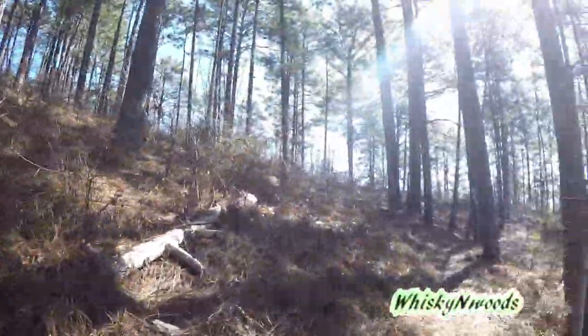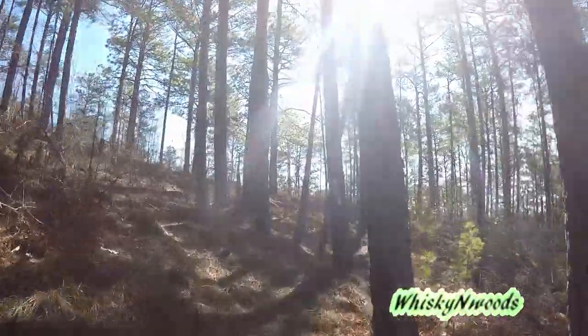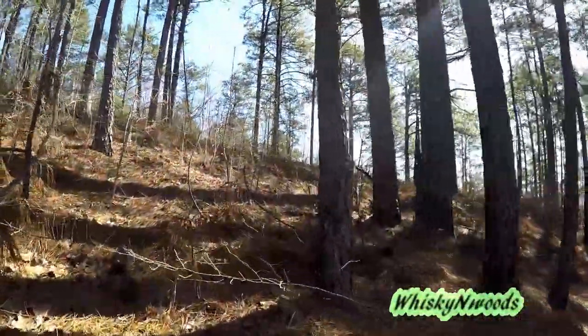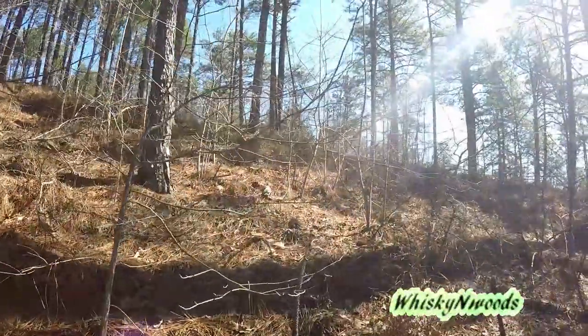Folks, this is what's called a switchback. If you never heard of it, I'll tell you about it someday. For now, if you're really interested, Google it.